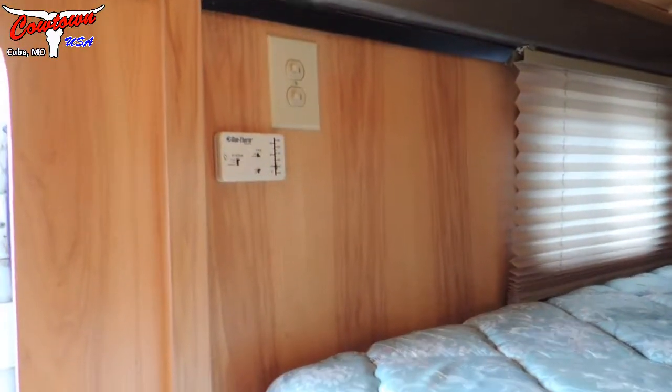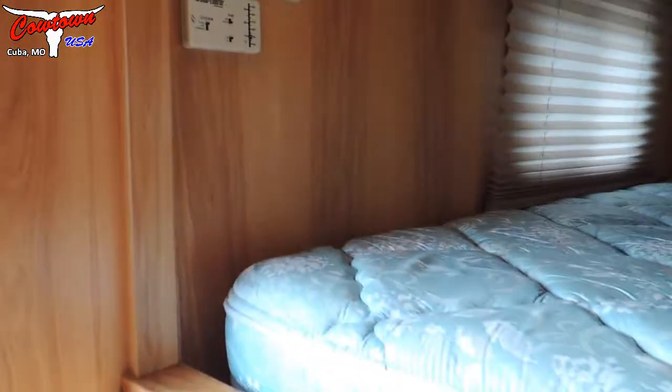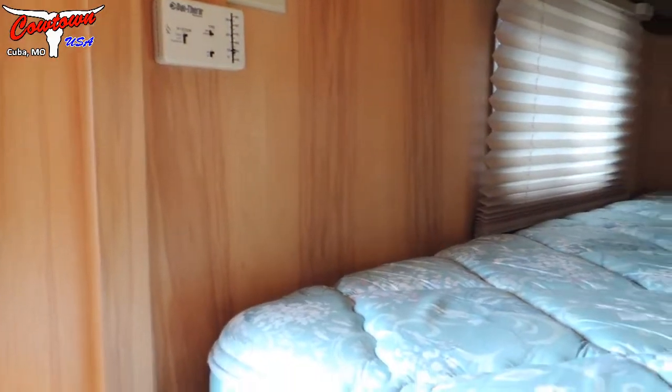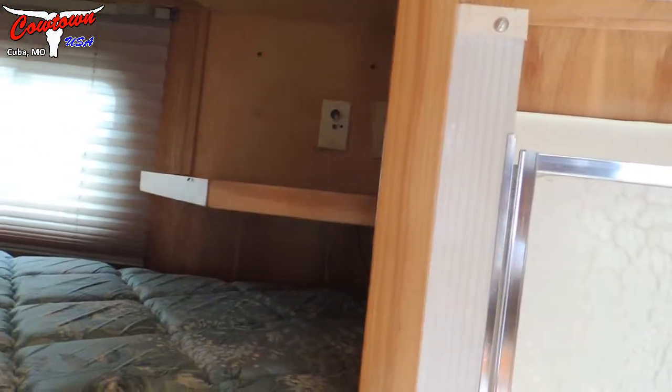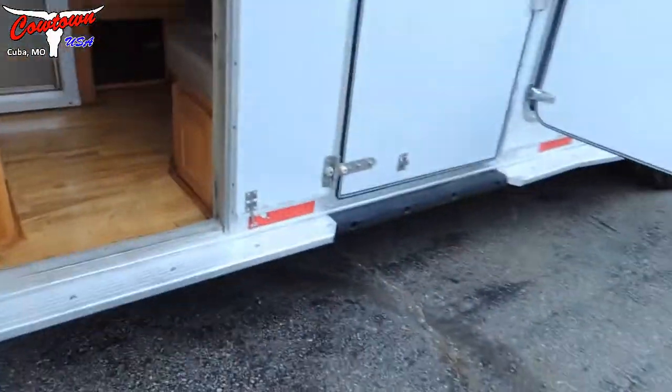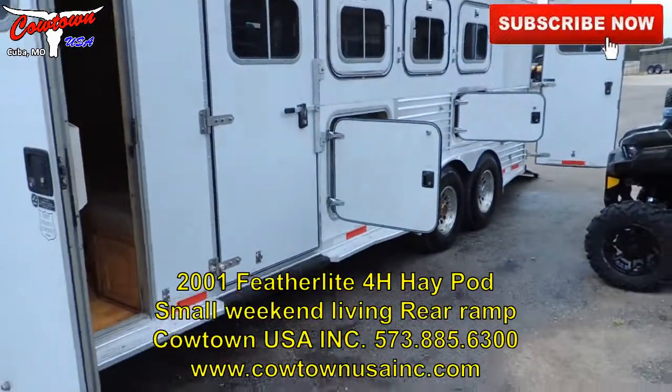Electric plug-in to there, light switches here, your thermostat for your heat and your air. A little more storage over here where you can plug in and put a TV if you'd like to have one. Come back around. Get you a full view here.